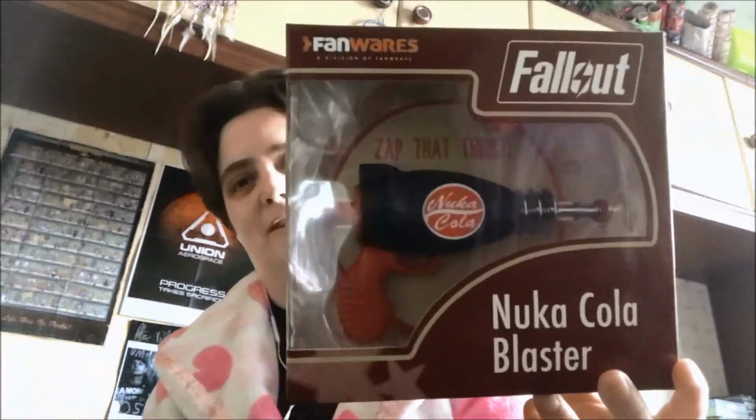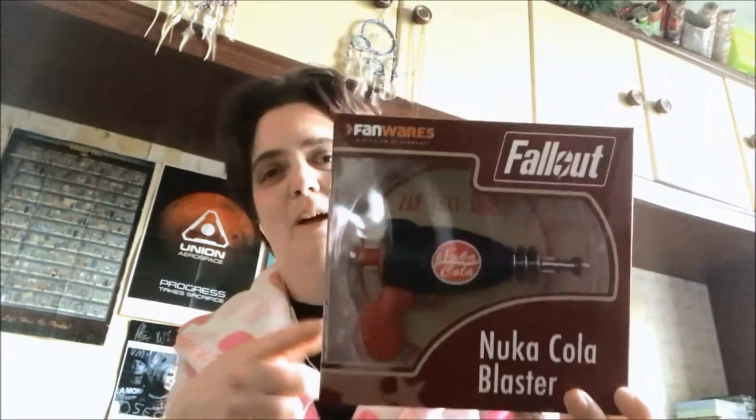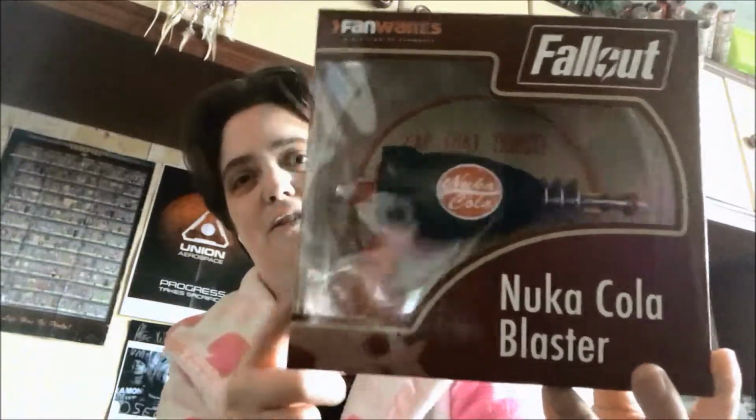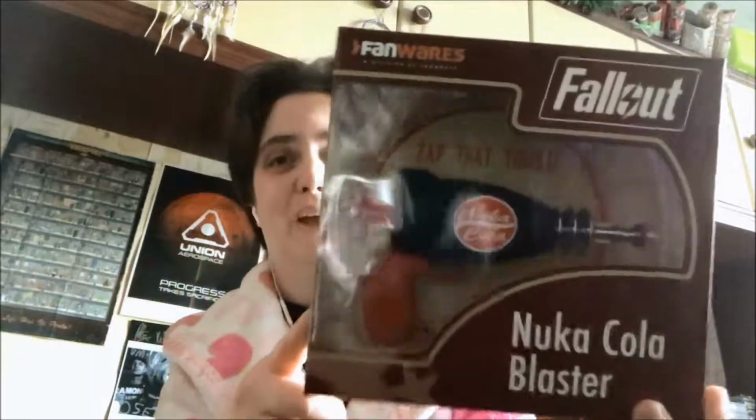Right, one of the things I got was from the missus. It's a little Nuka-Cola blaster. Those of you that have played Fallout 4 will probably recognise this from the Nuka World DLC, because this is one of the weapons that you can get. I won't go into too much detail, but it's quite amusing, the circumstances of how you get that. It's so cool because they've got the little image of what it looks like out of the box, and it's attached to a base or a back, and you can mount it up on your wall. So it's got to go up sometime.